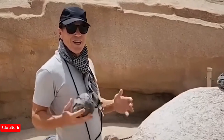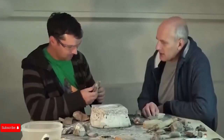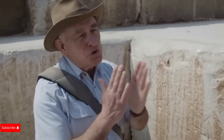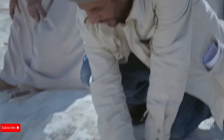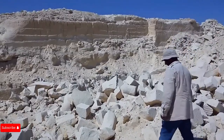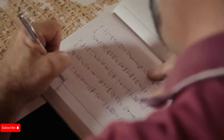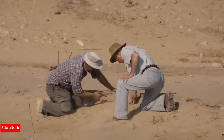This is confirmed by drill cores and saw cuts recovered from multiple Old Kingdom sites, which show the characteristic spiral striations and embedded quartz fragments left by exactly this method. Not evidence of missing technology, but evidence of a clever, low-tech solution to a hard material problem, one that remained in use, refined and adapted for thousands of years.